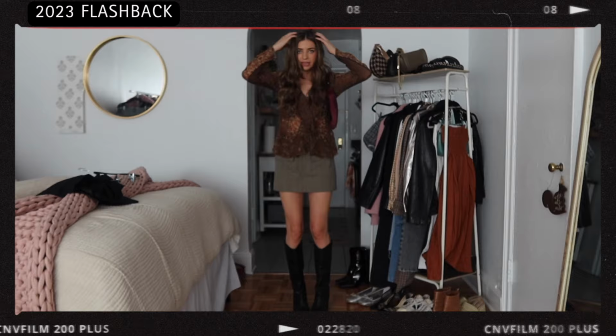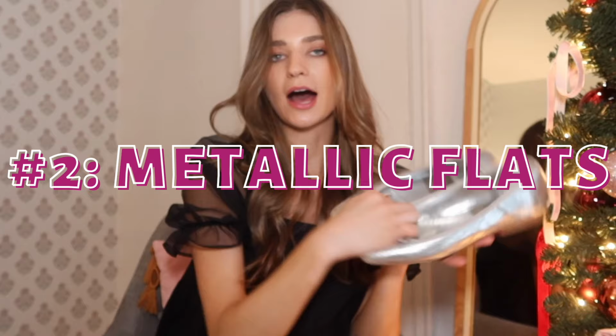Adorable. Number two, voila. We have the Dolce Vita metallic flats. I think these are the epitome of 2023. I feel like in 2023, we really brought back the ballet flat and the girly preppy bow vibe. Kind of giving Blair Waldorf 2016, but also very modern with the cracked metallic. Silver's obviously huge, and the square toe.